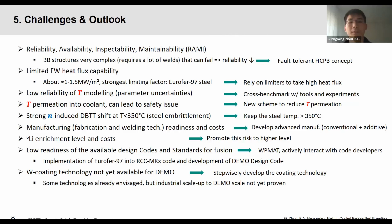Of course, if we can develop a very good material which has high thermal conductivity like copper or the copper chrome zirconium, then we can solve this issue. However, we cannot develop such a magic steel. So we need to rely on limiters to take the high heat flux.